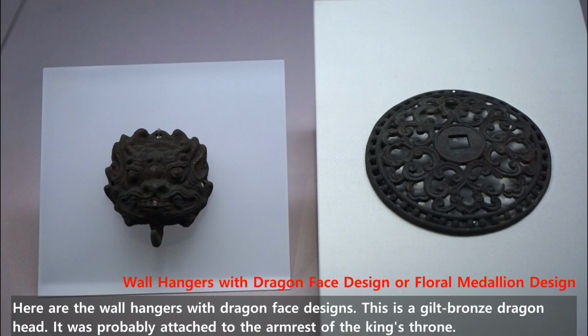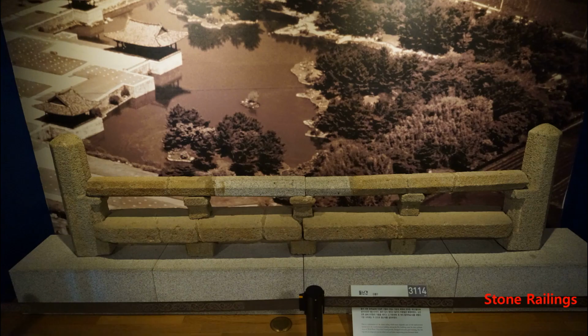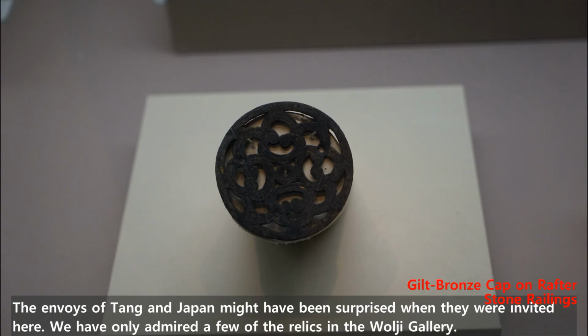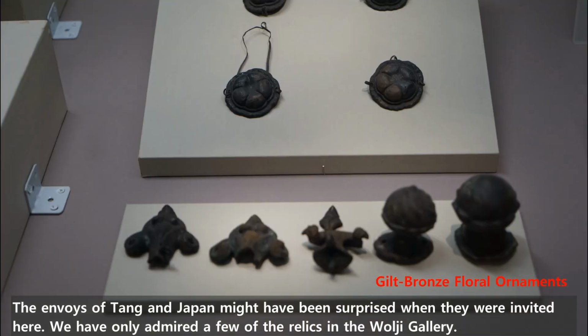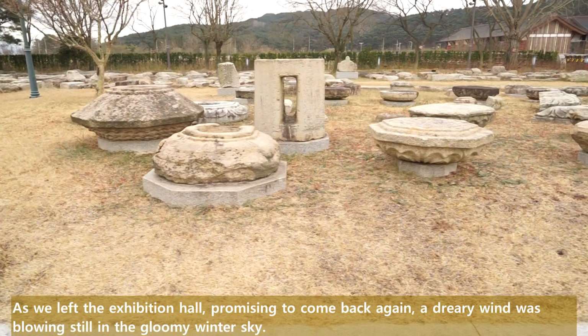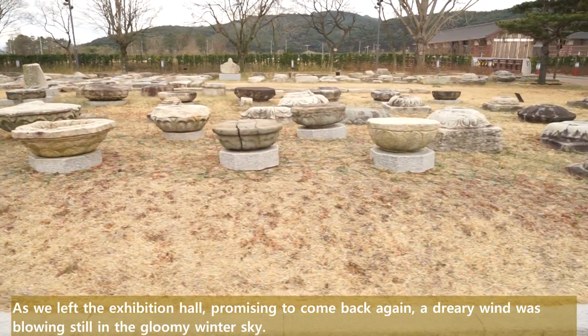Here are the wall hangers with dragon face designs. This is a gilt bronze dragon hat. It was probably attached to the armrest of the king's throne. These stone railings came from the 5th building site. The envoys of Tang and Japan might have been surprised when they were invited here. We have only admired a few of the relics in Wolji Gallery. As we left the exhibition hall, promising to come back again, a dreary wind was blowing still in the gloomy winter sky.